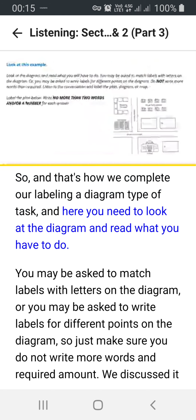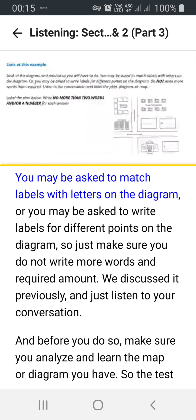And here you need to look at the diagram and read what you'll have to do. You may be asked to match labels with letters on the diagram, or you may be asked to write labels for different points on the diagram. So just make sure you do not write more words than the required amount.